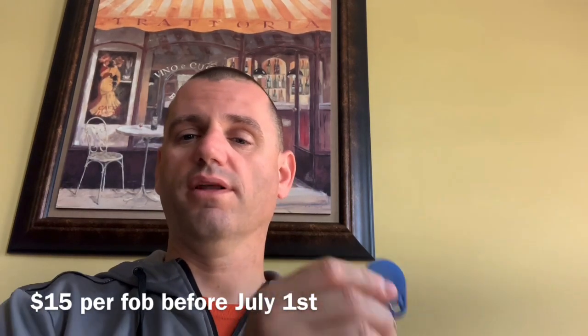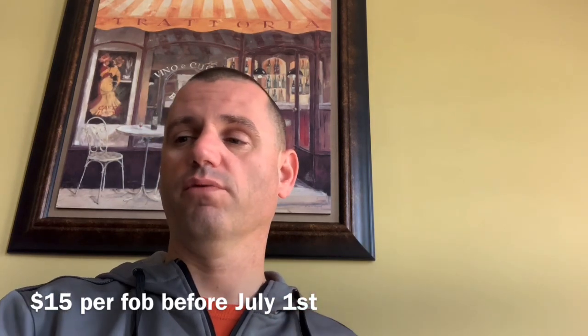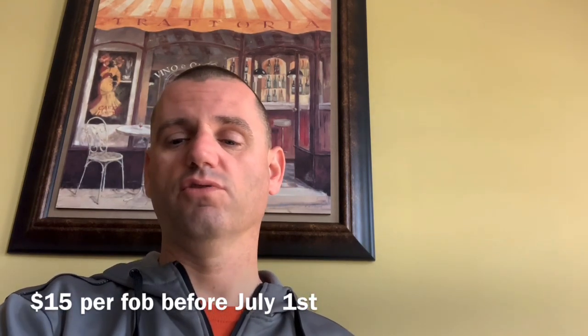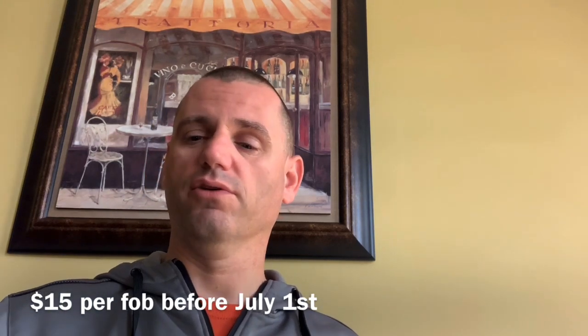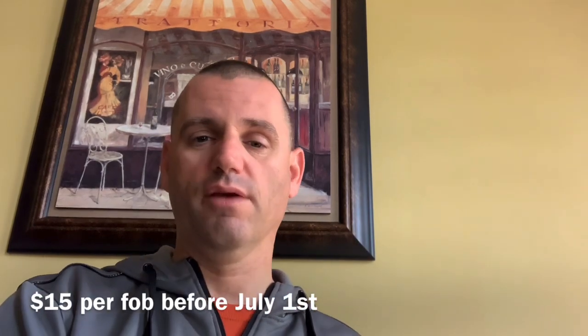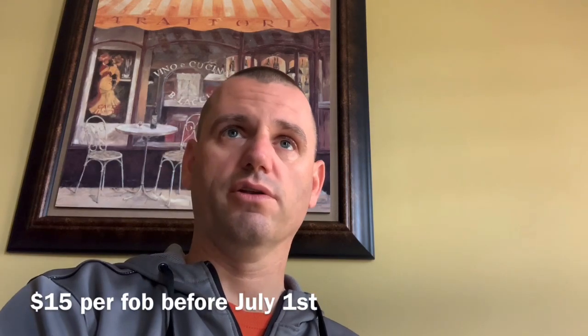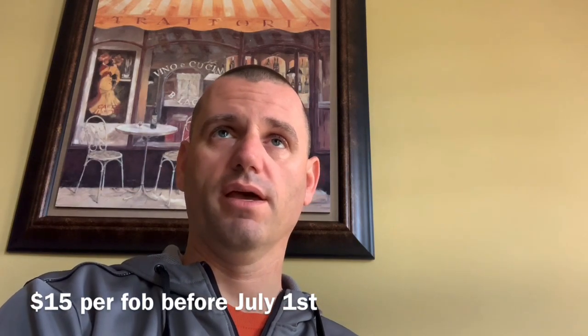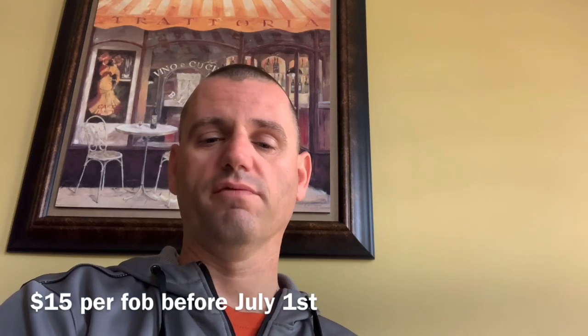Pool fobs are $20 this year for a replacement. However, we're getting ready to kick the pool season off, and generally speaking, we discount them initially going in. So they'll be $15 starting the season off. So $15 right now, you can get a replacement pool fob. Usually we'll try to do that for at least a month. So we've got May, June. Let's say that through the end of June, you can pick them up for $15.